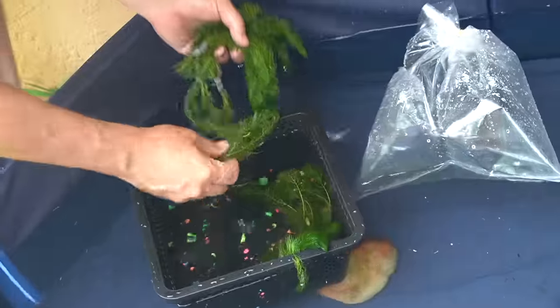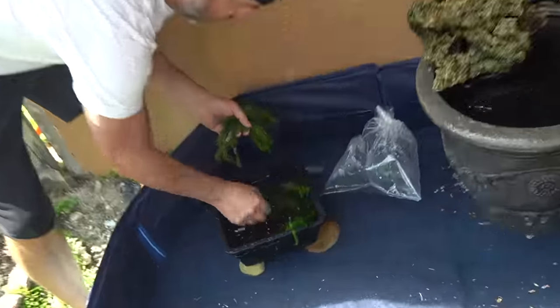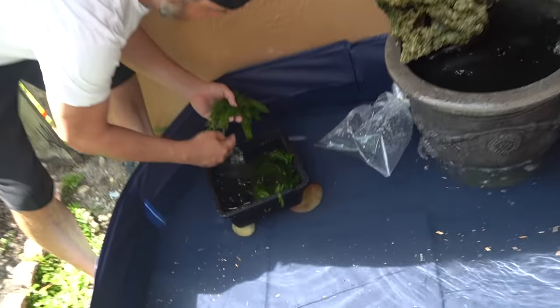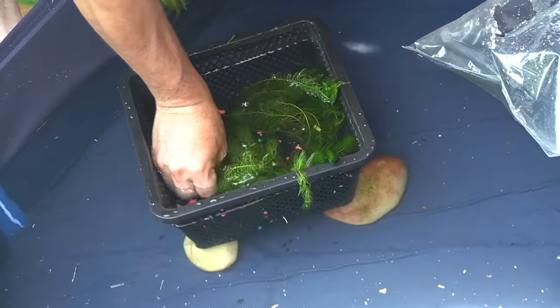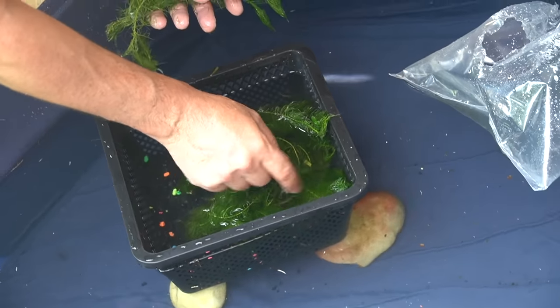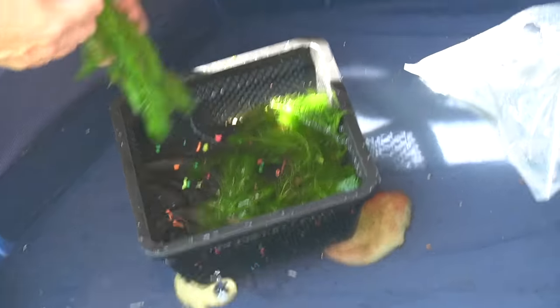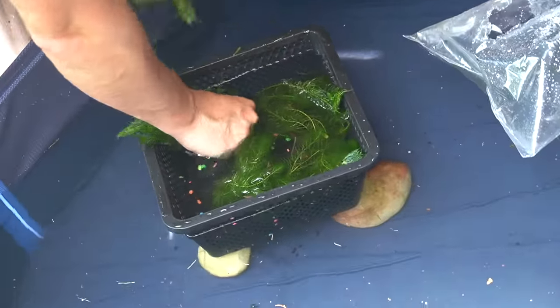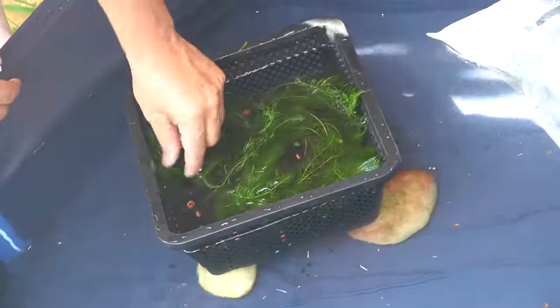Perfect. And what you could even do is have it hang over. I'm just kidding. I just shove them in there. They need to be underwater to survive. And that's just going to be one more way to filter the water for your fish.